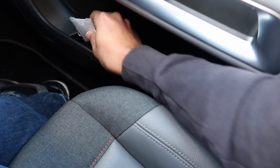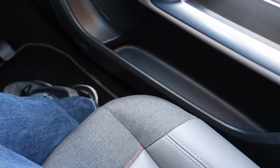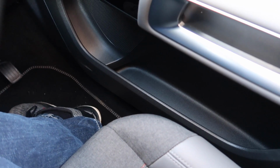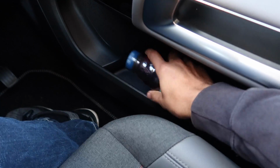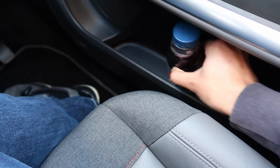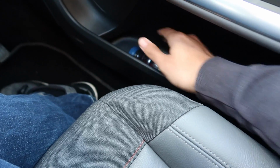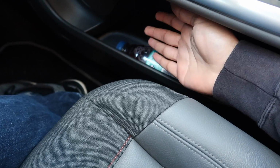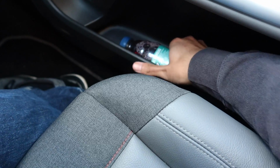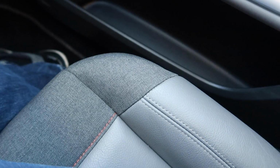Now let me move on to storage. The door bins are of a decent enough size, but they're not massive. So can you fit a bottle of drink in there? Let's have a look. So I've got a bottle of fruity drink, which is 500 millilitres. So you can fit it in, but I suppose you can stand it up, but that's going to slide about when you're driving, so that will become a little bit annoying. So the door bins are of a decent size, and you can fit a bottle in there, but obviously it won't stay still, so that may be of annoyance to some buyers. I'll be honest, it would be an annoyance to me.